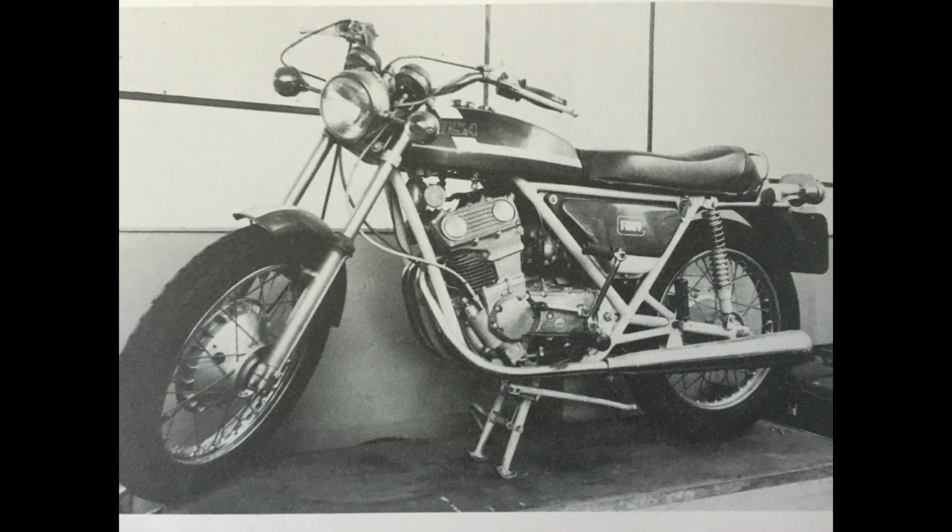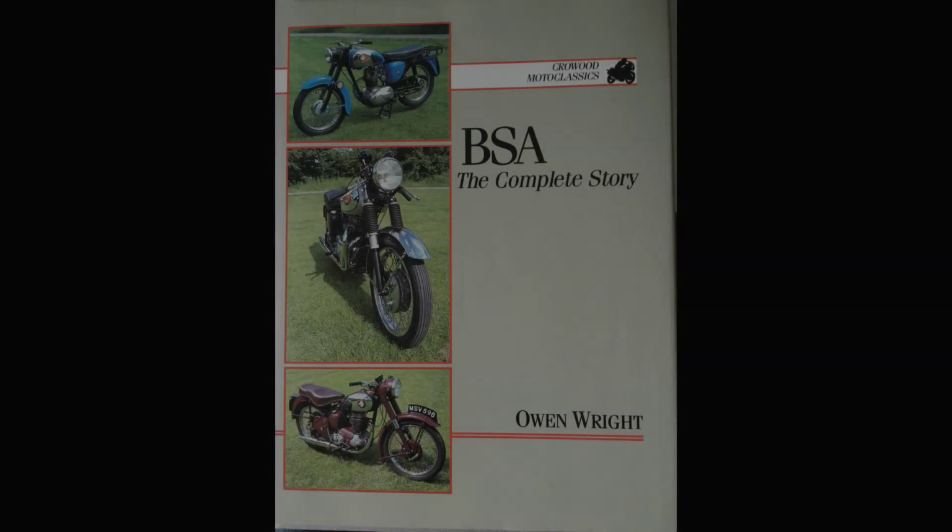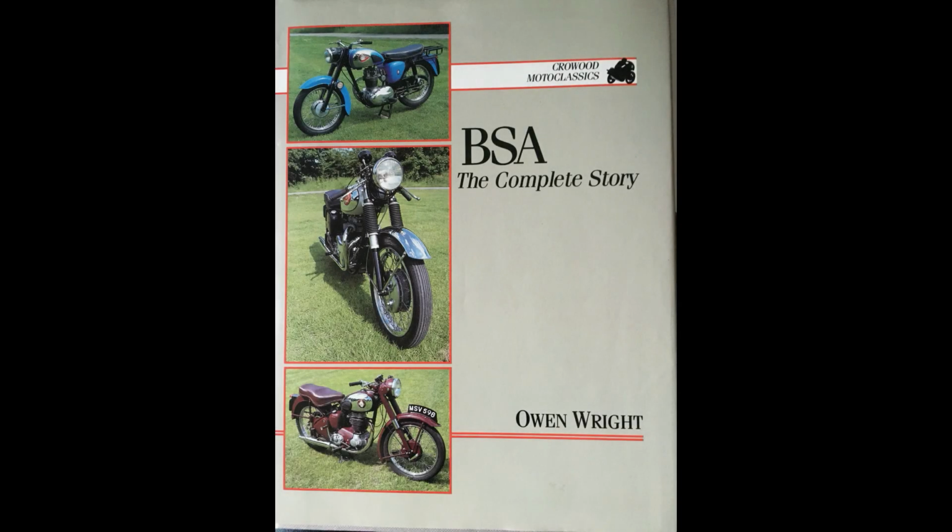So back to this photo of my show Fury when it was at Vale Onslow's. This was taken in either 1990 or 1991 by a friend of mine who belonged to the same classic motorcycle club as myself, because he was writing a book at the time entitled BSA: The Complete Story, and that friend was Owen Wright. And Owen had gone over to Vale Onslow to get a photo of the bike because he wanted to include it in his book, which he duly did.